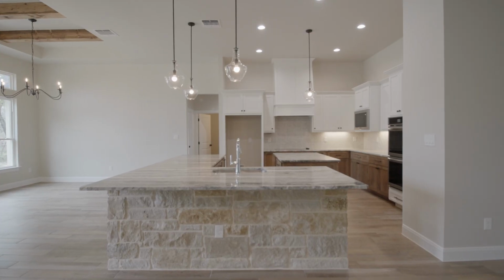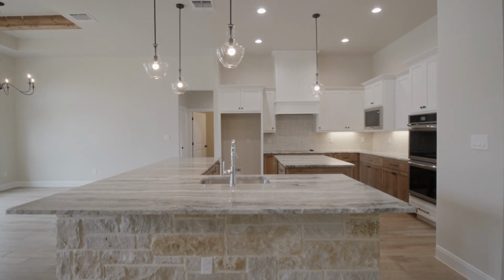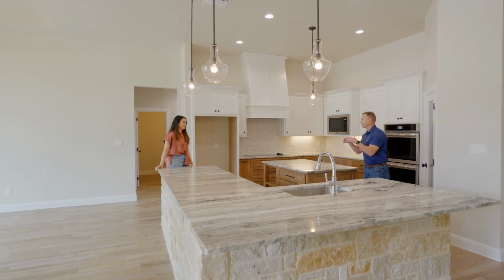I love that, and I also love this space. So there's probably more than 10 things I could say that are my favorite about this, but you're the designer. Tell me about your top 3 here in the kitchen.